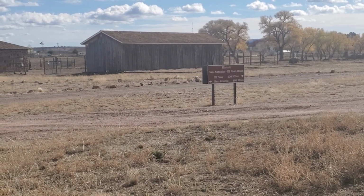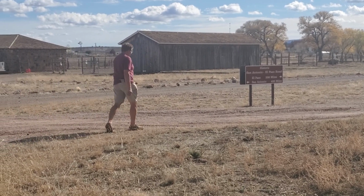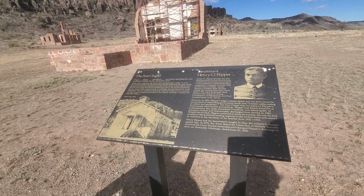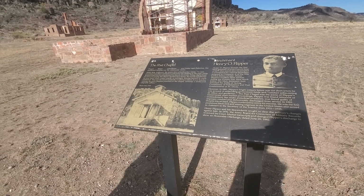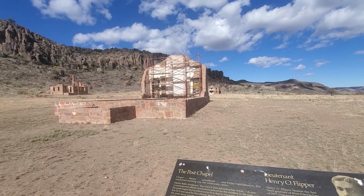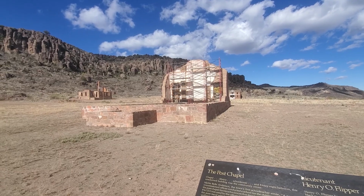Historic San Antonio, El Paso Road. El Paso's 200 miles, San Antonio's 400 miles. The Post Chapel, library, schoolroom, and Friday night ballroom. The sun-adored building was the community center. That's what it used to look like. I'm guessing from the skeleton. But you're trying to save it. Trying to put it back together again.